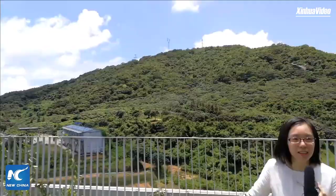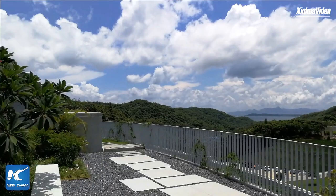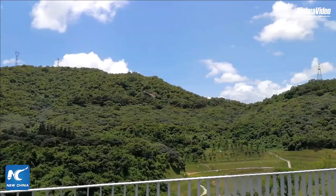Okay, and now we are on top of the building of China National Gene Bank. You can see that the surrounding is really beautiful. In front of us, there is a sea, and there are hills surrounding the building. In the future, we are aiming at promoting resources in global diversity, and also we aim to promote a better life.